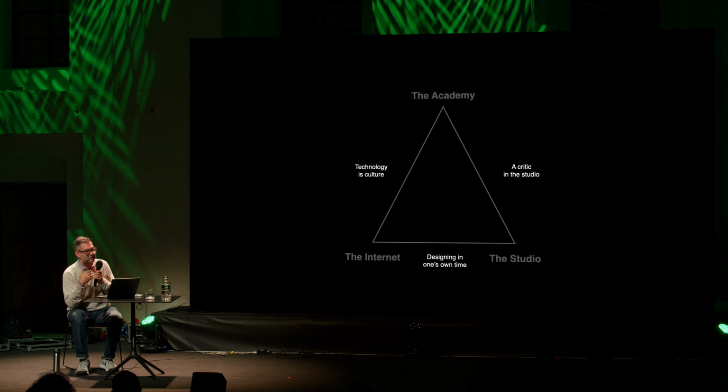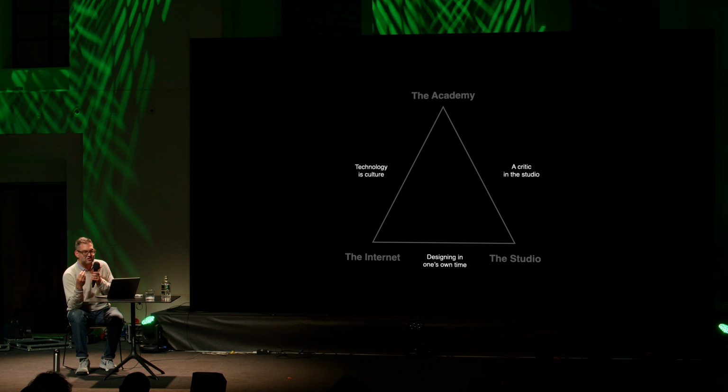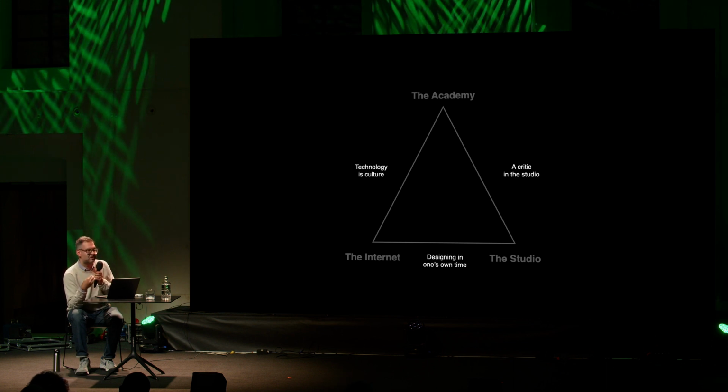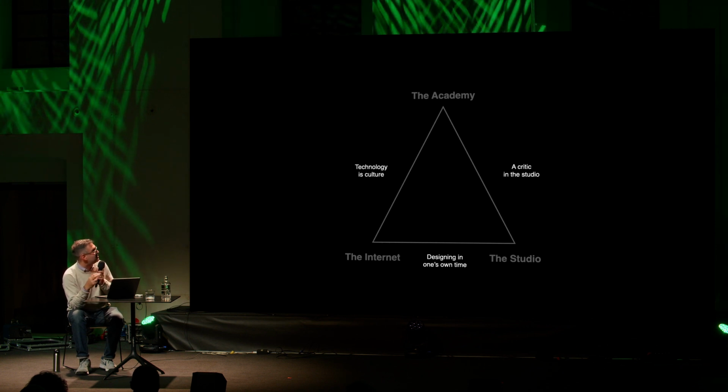Another one was that books and certain types of design endure for long periods of time. But anyone that's tried to show a website that they made 7 years ago, I was talking with Aiden about this the other day, it's inevitably broken, you don't have the right browser installed, it's very, very hard. Digital design is very brittle and very time sensitive. And so I realized that as someone that was working increasingly digitally, I needed to think a lot more about designing in my own time and embrace that idea. And then finally, I think I was interested in this ground between the academy and the internet.